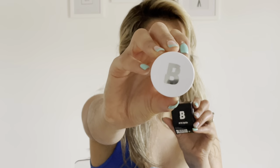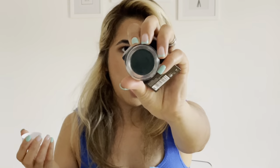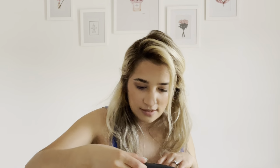A gel liner by Beauty Bee. Let's see the color. Oh, it's so green. Oh my God, this is exciting. That will go so well with the MAC glitter. Okay, I have a bunch of ideas right now. I'm creating looks in my head. I'm like, whoa! It's crazy cute.